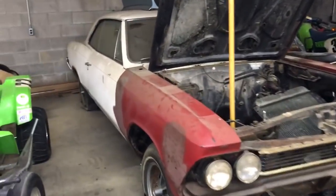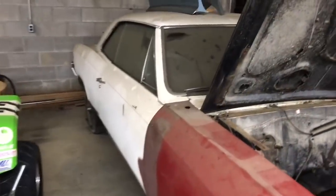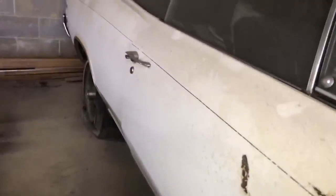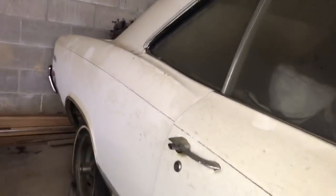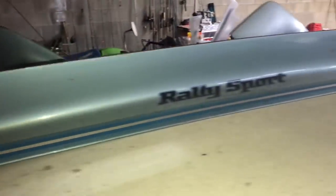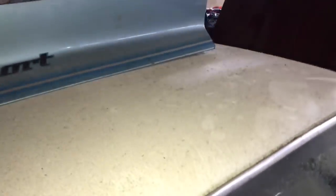Go down the passenger side. You see the white, original white paint. According to the owner, this car has never been painted from the firewall back. Got some things stored on the car like these barn finds usually do. This is a spoiler off a Camaro. And let's look in the interior.